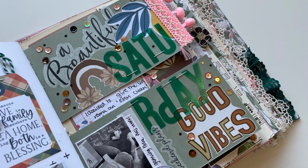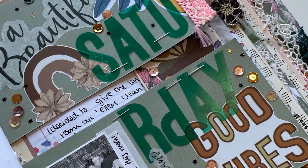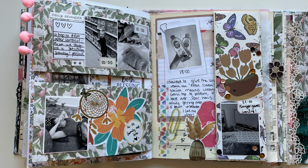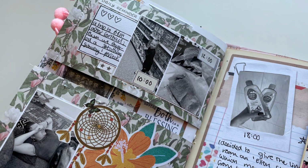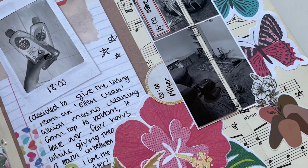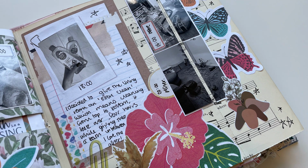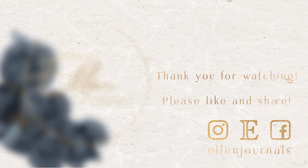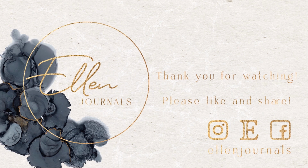I've added more sequins onto that page along with a sticker and of course my journaling, and those are my pages all finished. So I hope you enjoyed this video, and I really hope you've enjoyed this project. I've learned some things that I will want to change, but I'm definitely going to do this next year just to see how our lives have changed over a year. I think it would be really interesting.